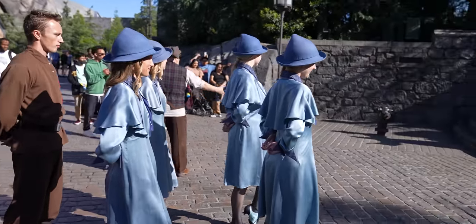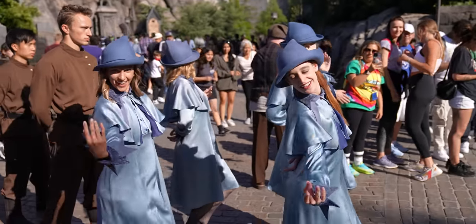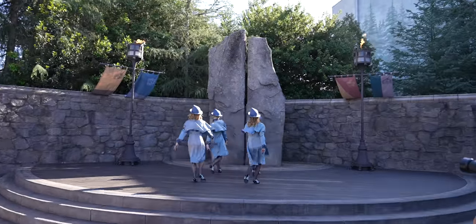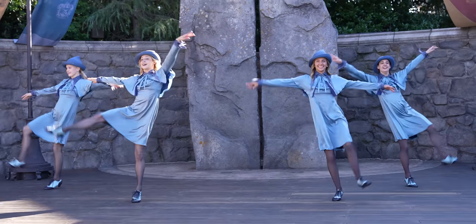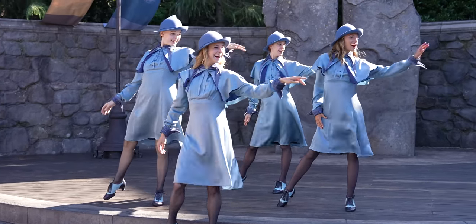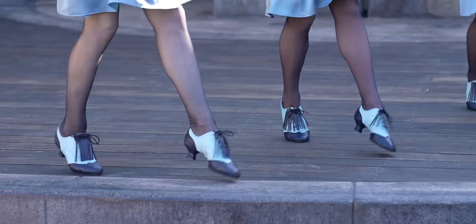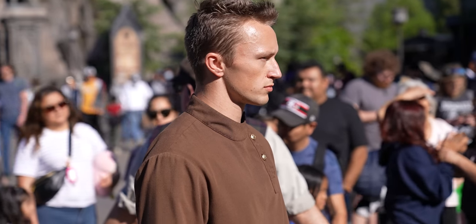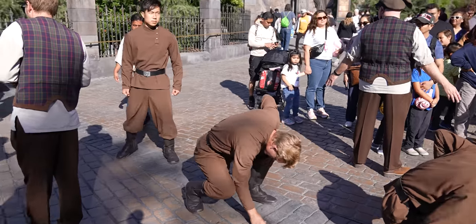The Tri-Wizard Tournament is from the Beauxbatons Academy of Magic. Hello, the proud sons of Durmstrang.